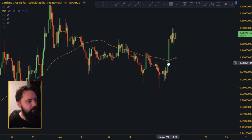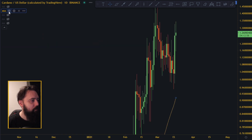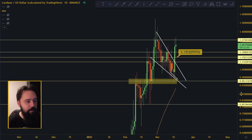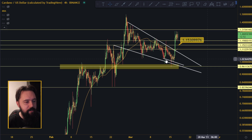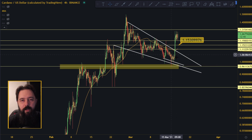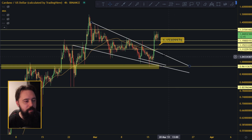But you can see the first 4 hourly we just came wicked on it, but the next time we broke it and went above it. So right now also we had this, let me go back to the 4 hourly. This also came on the bottom of a falling wedge, right? And falling wedges usually have a higher probability to go to the upside, and that also happened.